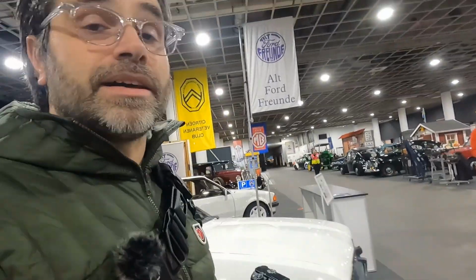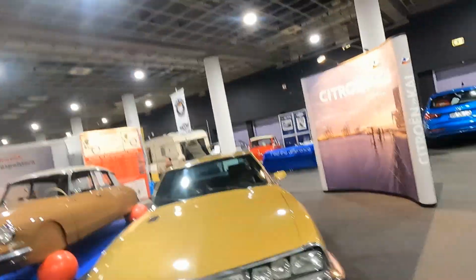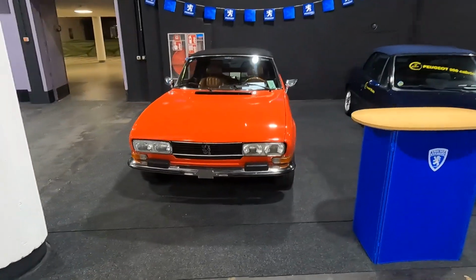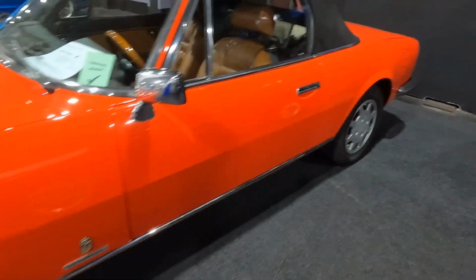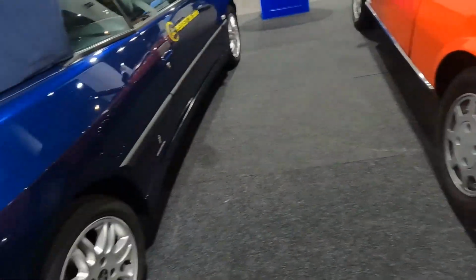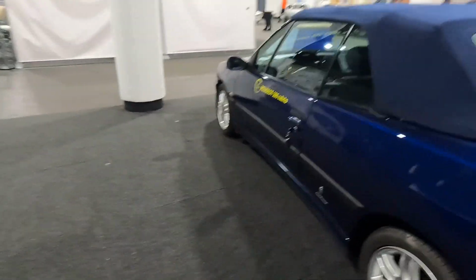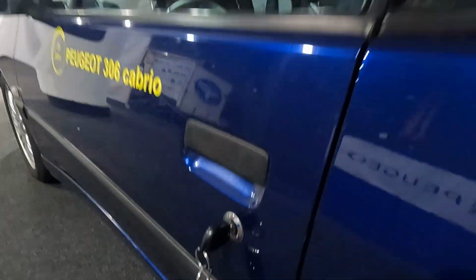And still, I can't stop this video because last but not least, we take a look at the Peugeot stand. Only two cars right here. That's this lovely Pininfarina styled convertible beside, well, this newer Pininfarina take on a Peugeot convertible, which is the 306. And you know what? I'm taking it for a ride.